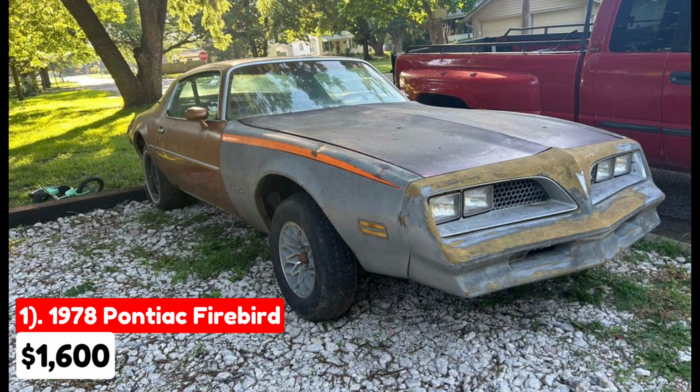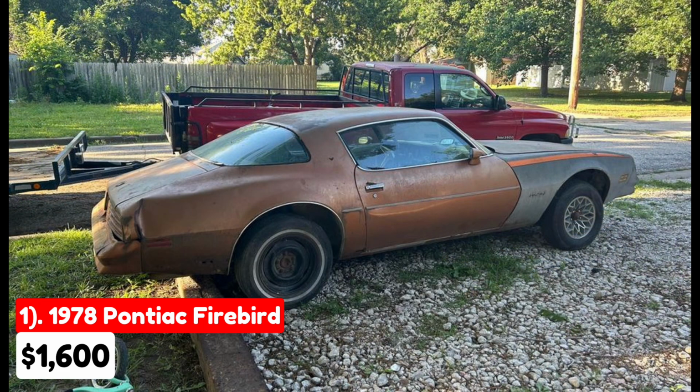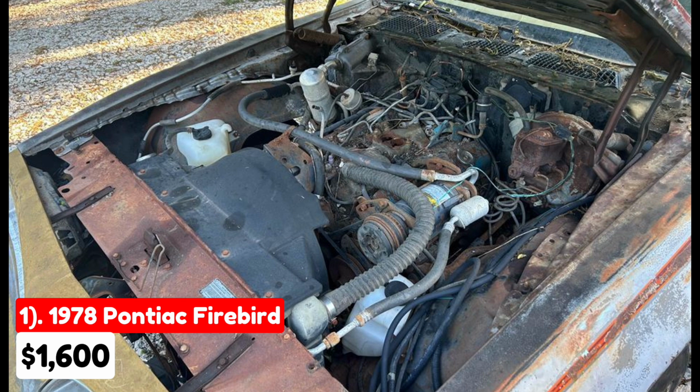Notably, the carburetor and air cleaner are missing. The seller highlights that the car's floors are surprisingly clean, albeit with a few holes. However, significant repairs are needed for the quarter panels and lower front fenders. The rear frame rails and spring pockets are in good condition, presenting a solid foundation for restoration despite some rust.